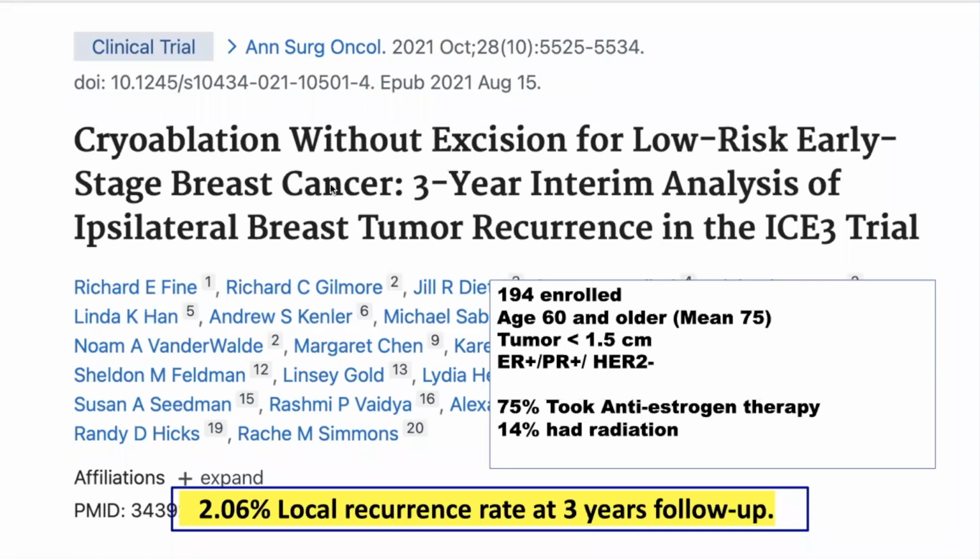It was a study of 194 patients. The patients had unifocal breast cancer, ultrasound visible breast cancer measuring 1.5 centimeters or smaller. The tumors were ER positive or PR positive and HER2 negative. Study enrollment was restricted to patients 60 years and older. The mean age of the patients actually enrolled was 75.